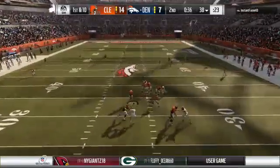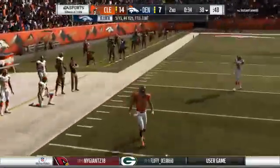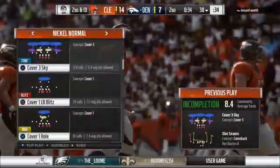They'll come out throwing here to start the drive. Steps away to his left. Looking left sideline, but it's incomplete. Demaryius Thomas, the intended receiver. And now it's second down.